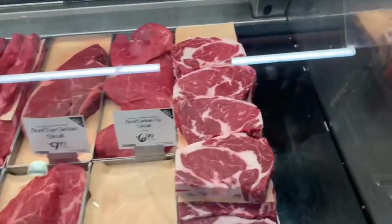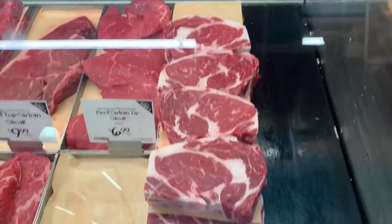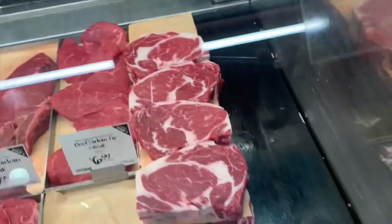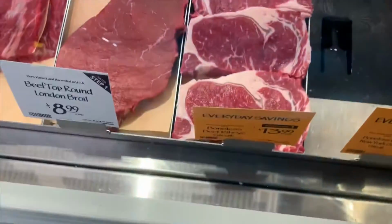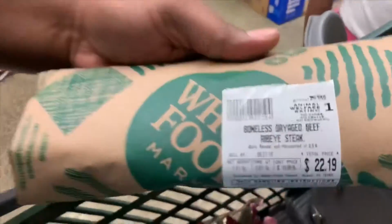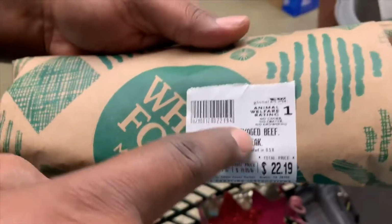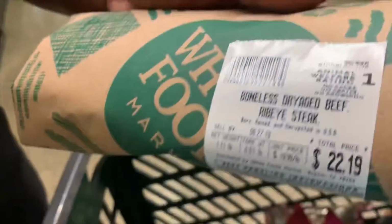I know, it's okay. So, look at all that marble. See all that marble? I mean, that's nice and juicy and flavorful. Yeah, there you go. That's perfect. It's that good old dry aged. So it's like about 3 pieces aged in there. So he gonna show you how it look once he cook it out.